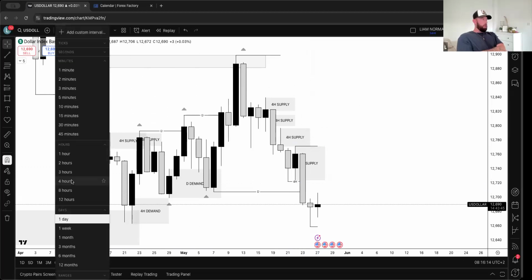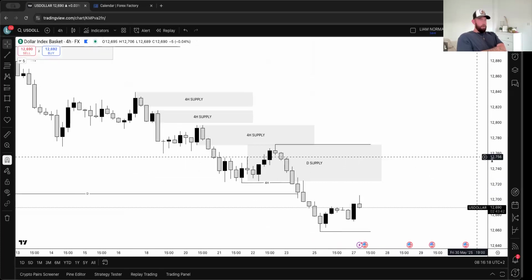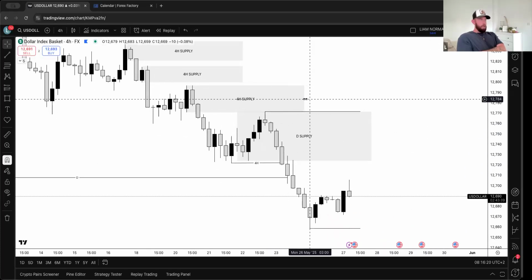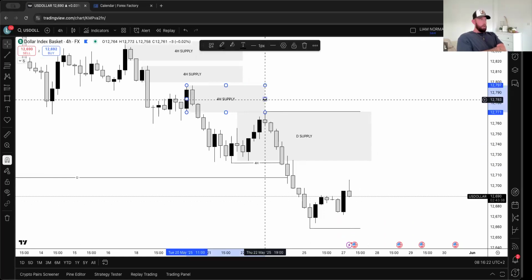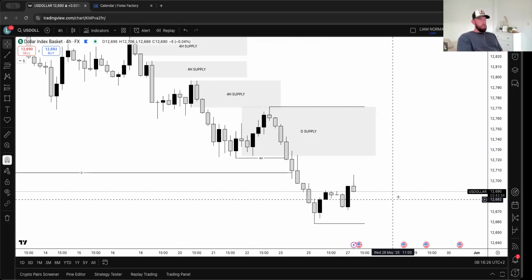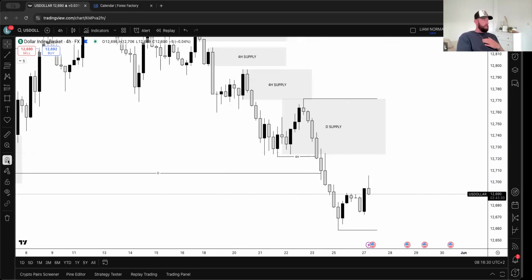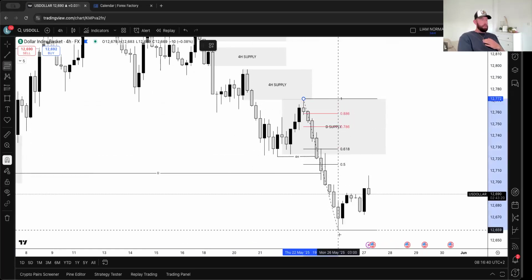If we drop down to the 4-hour, you'll be able to see that even though we just melted off from the supply area that we gave last week, there are a lot of gaps in between this. So if I'm completely new to understanding this strategy, the first thing I would do is get this Fibonacci retracement tool here, and I would want to see where we can potentially come into.